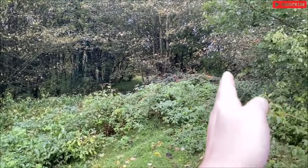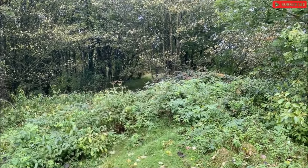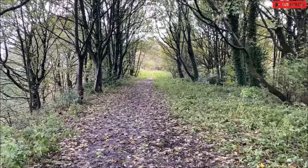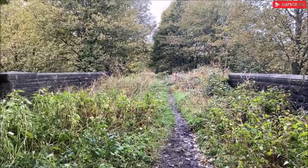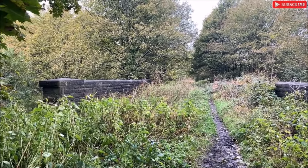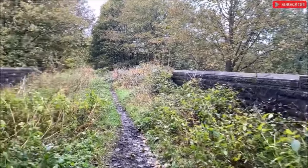This looks like where this siding ended. Well, it is where it ended, just after this bridge. And we're going to continue on up there, and I'll show you what we come to next. I've not walked far, probably about 50 yards down there, but we can see already narrow track bed, and here is our next bridge. This one, I believe, goes over Breckenbed Lane, and again it is a long way down.